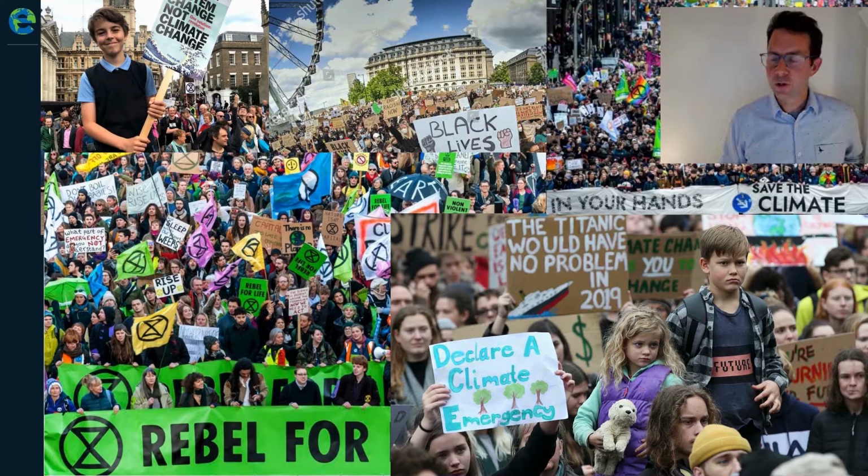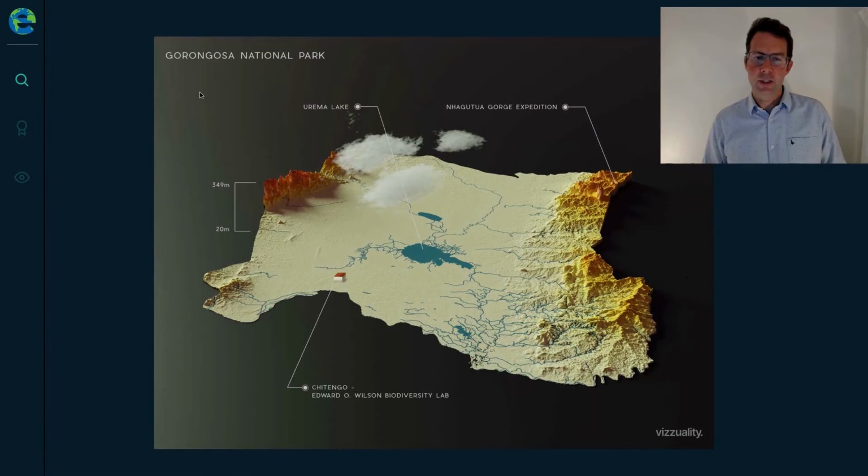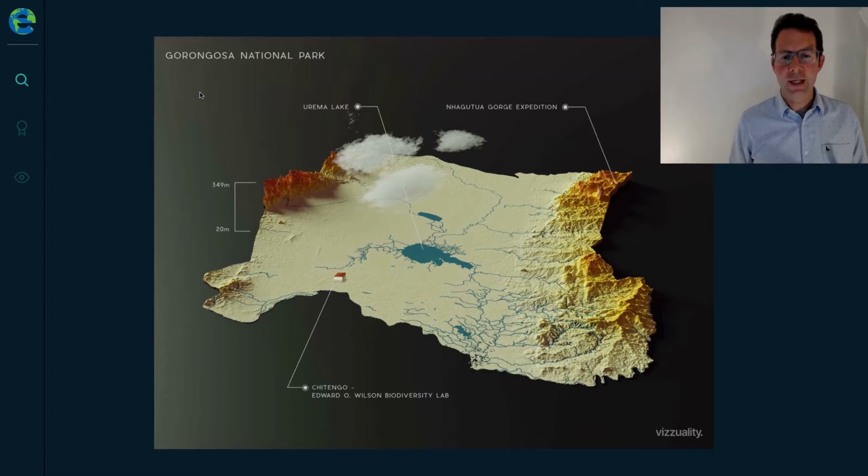And I'll give you an example of this. Let's say I want to know something about Gorongosa National Park. So I want to know where Gorongosa National Park is. So what do I do? I go into Google, I type in Gorongosa National Park, I go to the map and I find out where it is. But what if I wanted to get a feel of Gorongosa National Park? What if I wanted to get just a sense and a feeling of what was there? Then you'd want to present information in very different ways. Actually, the underlying data, the underlying science and technology is very similar. What is different is how you apply emotion to the design of that information.